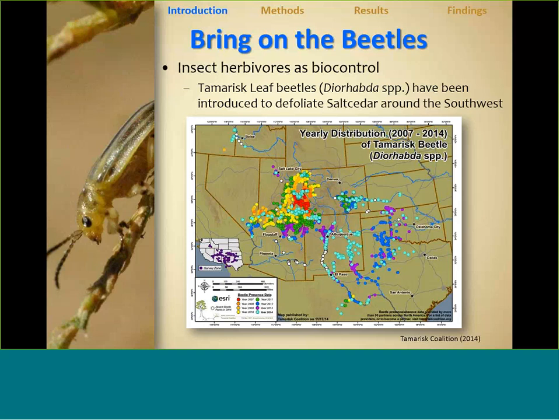So I'm borrowing the title of one of those chapters from the Tamarix book. And this is a map that is put out every year by the Tamarix Coalition. So I'm sure many of your listeners are familiar with these maps. The Tamarix Coalition and colleagues are monitoring the spread of Diorhabda species, which is a salt cedar leaf beetle that's been introduced as a biocontrol for salt cedar. And there are other biocontrol agents, but we're going to focus on this one today.